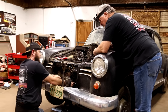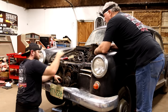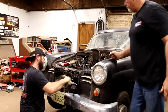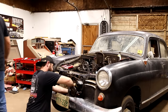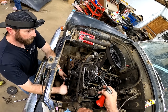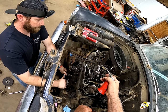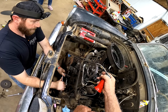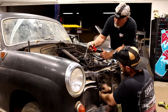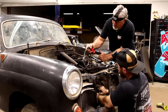Let's put some oil in that squirt bottle and let's turn this a couple revolutions. Okay, I've already squirted some in there. No, on the chain. Oh, on the chain, okay. That'll help in them cylinders too, to get them worked up and down some. Right. This is the first time it's all been moving in 50 years.